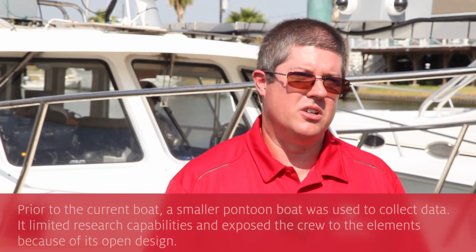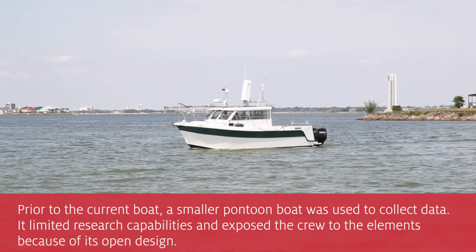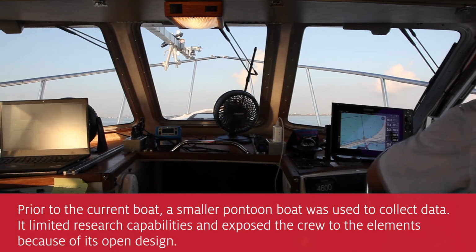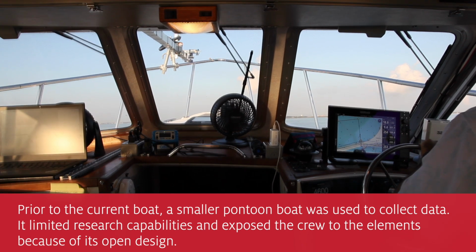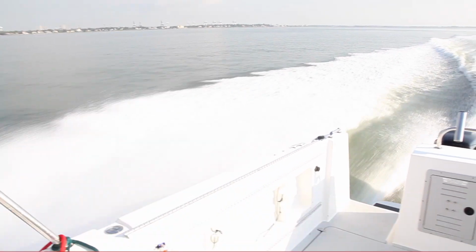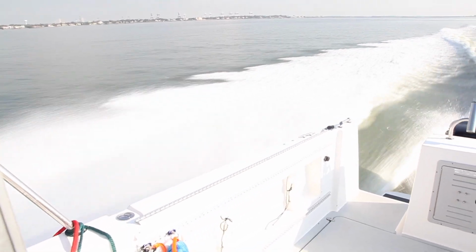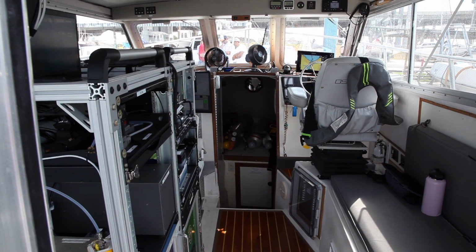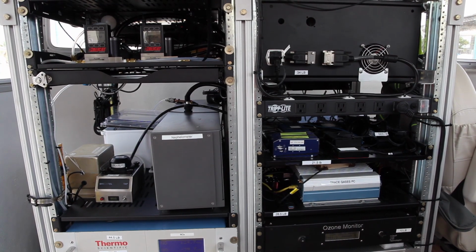This boat is a Pacific Northwest style fishing boat. It handles the rough waters down here much better, and really now for the bay, the number of days that we can get out and make measurements is just enormously expanded. What we're doing now is carrying a much more complete payload, something comparable to what we were driving around in our mobile lab last year, and able to get that out over the water.